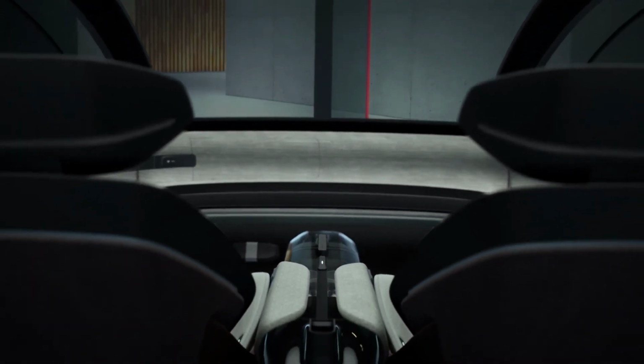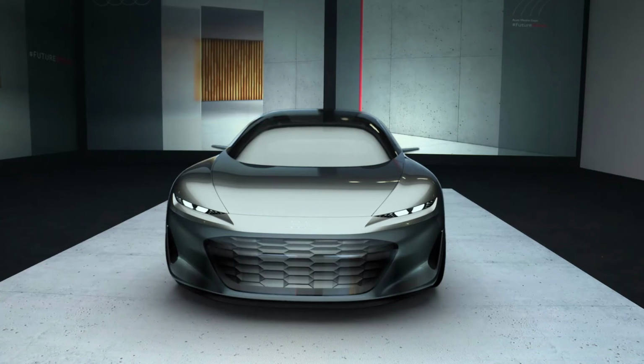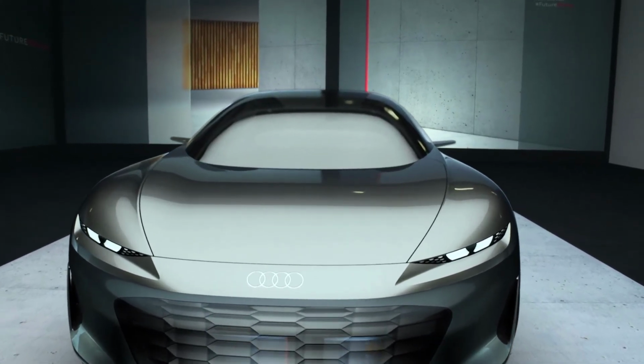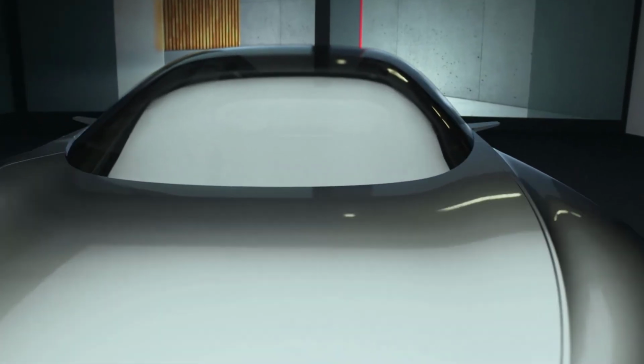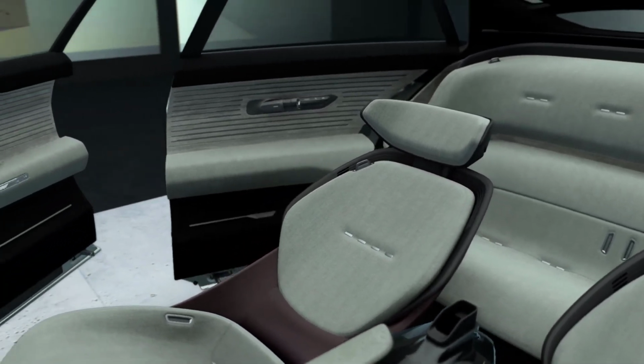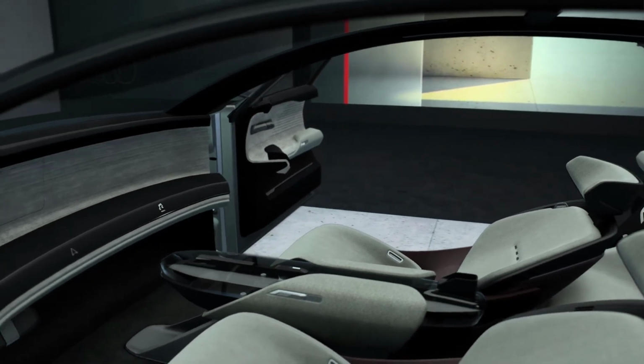The wooden surface which surrounds you creates a lot of space and a feeling of a cozy living room, a private sphere for yourself. The result is a cabin that offers tremendous space and totally new options to spend time during a journey. Space means pure luxury, especially when you drive long distances. The generous portal doors give the passengers comfortable access to this private space. The Audi grandsphere offers you many opportunities to relax and enjoy the ride.